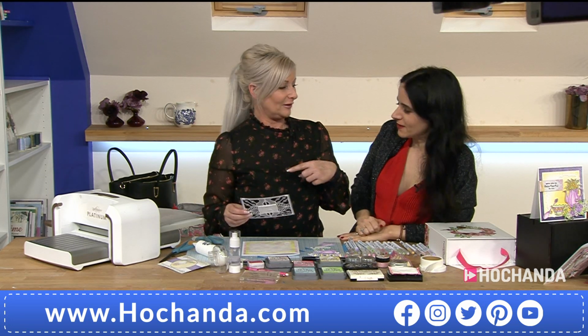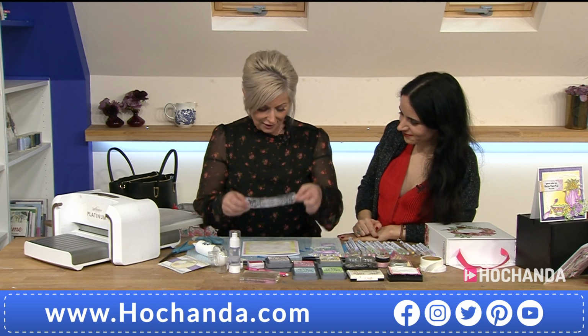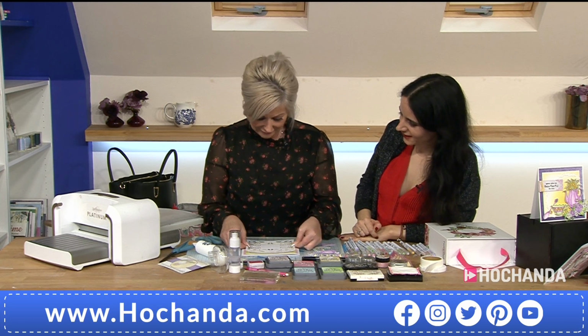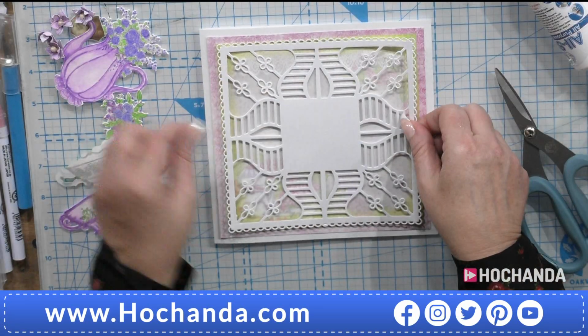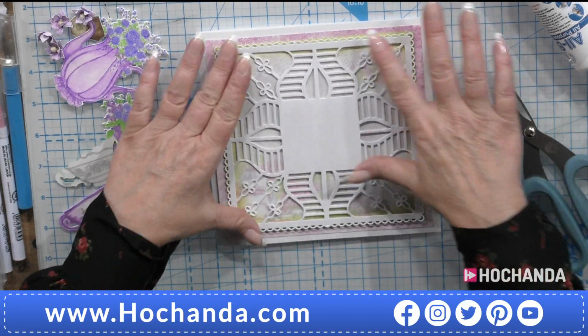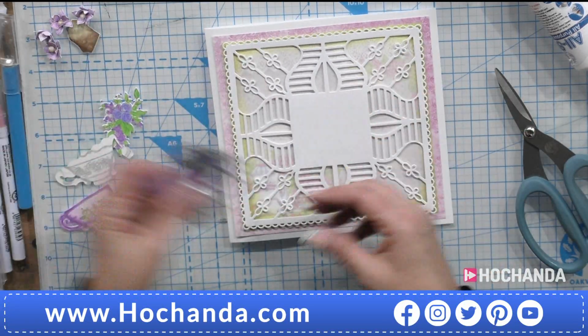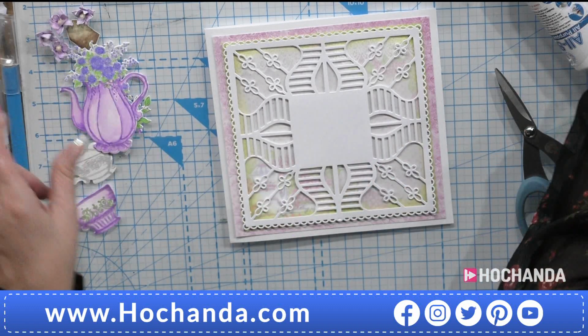You remember the decorative dies we brought out about 2 weeks ago? I'm using one of those. Okay, so I'm popping that on there. That then brings that greenness down a little bit. So I've got a little bit of that shade of that green. I've got the decorative paper behind there. And now, oh, no, not yet.